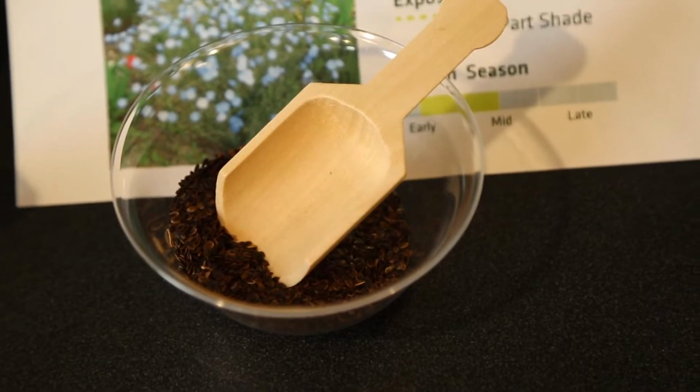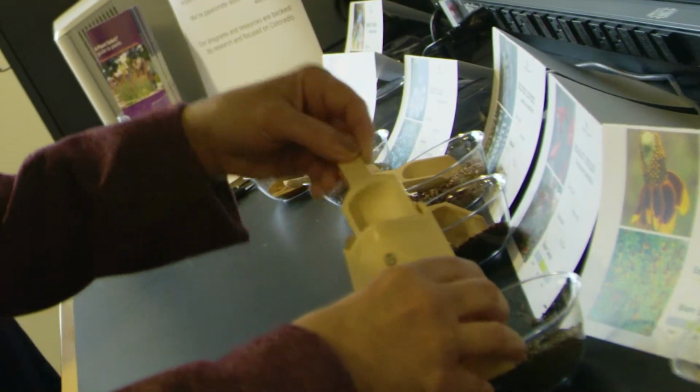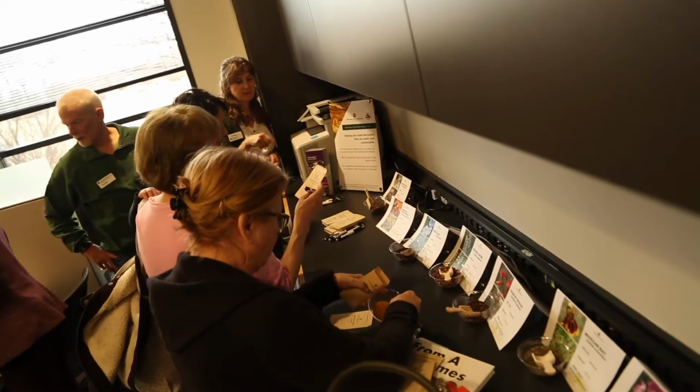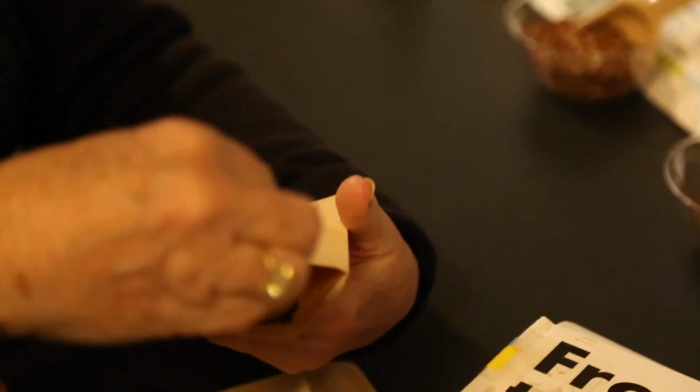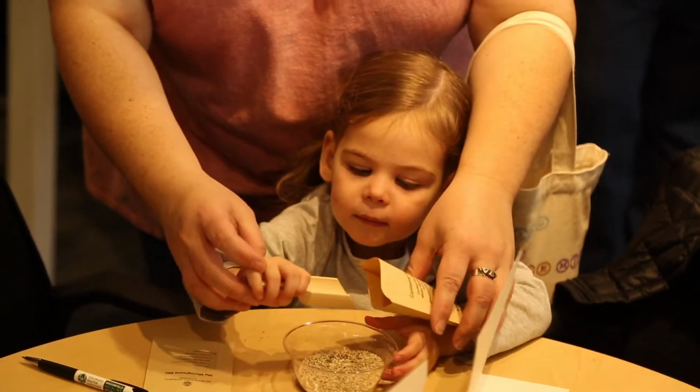This is called the Mexican hat. It's a perennial. It likes full sun, so it's going to be good for my west-facing backyard. Seed collection done. Thank you, CSU. Make your own native seed mix is something we're doing to promote planting native plants. And we want to plant native plants because native plants support native pollinators, so they're really important.